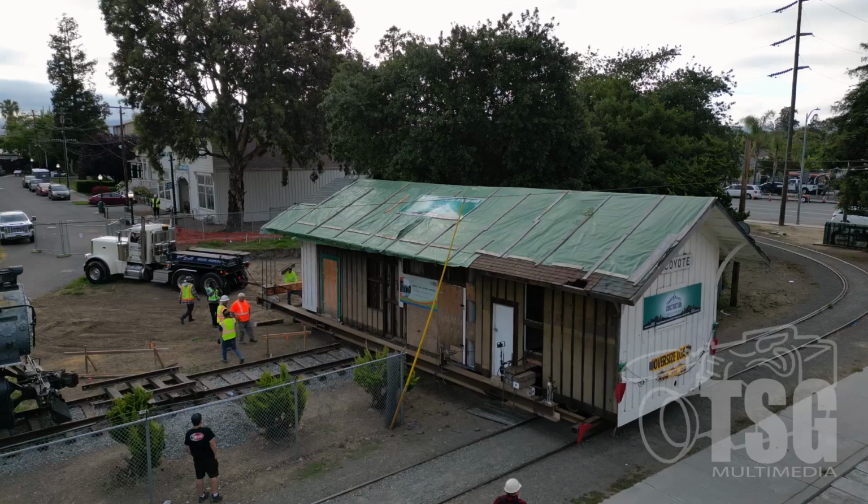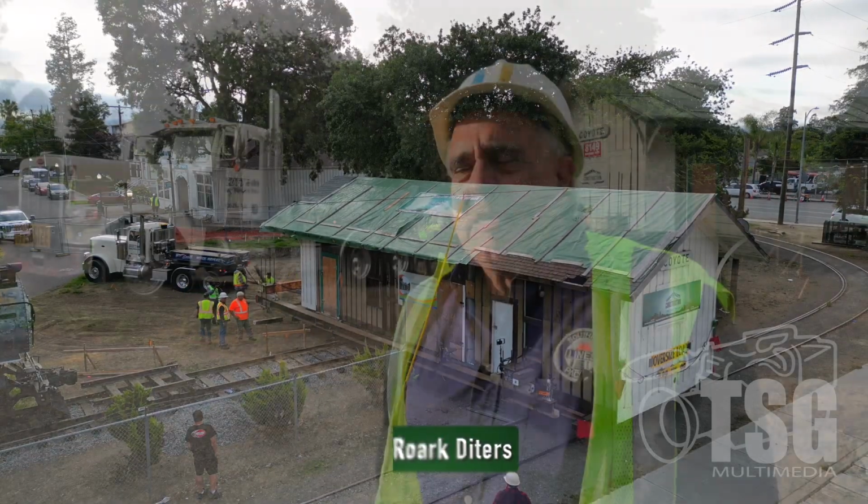My name is Roark Diters, and I drove by the Coyote Depot many times going home on Monterey Road, and I noticed that they were wrecking the old Southern Pacific freight shed, whose roof had caved in several years earlier. There was a lot of heavy equipment there destroying that shed, and suddenly the equipment was parked next to the Coyote Depot.